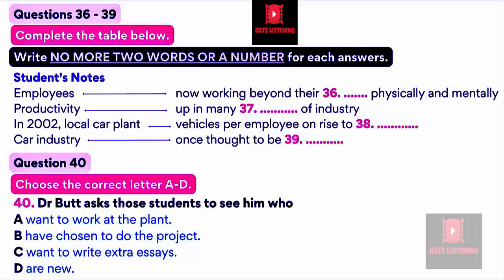In 2001, the local car plant had one of the sharpest increases in average productivity, with the number of vehicles per employee rising by over 30% a year. A new assembly line came into operation at the beginning of 2002, affecting productivity, which increased to the 100 vehicles per worker mark by the end of the year. This is a stunning achievement for an industry which was not long ago considered to be collapsing.